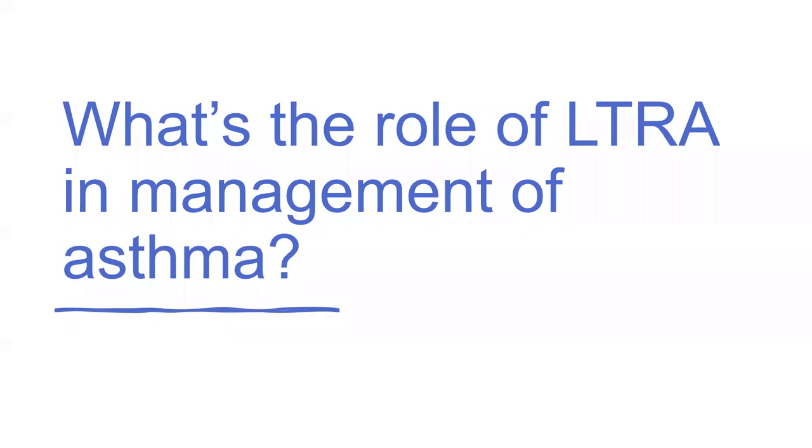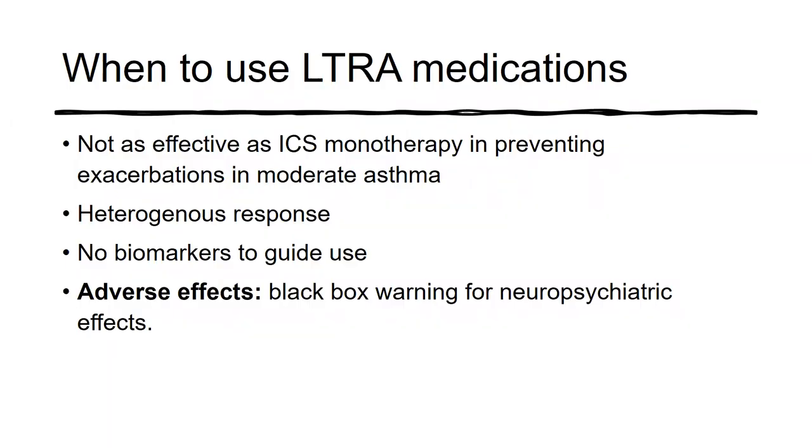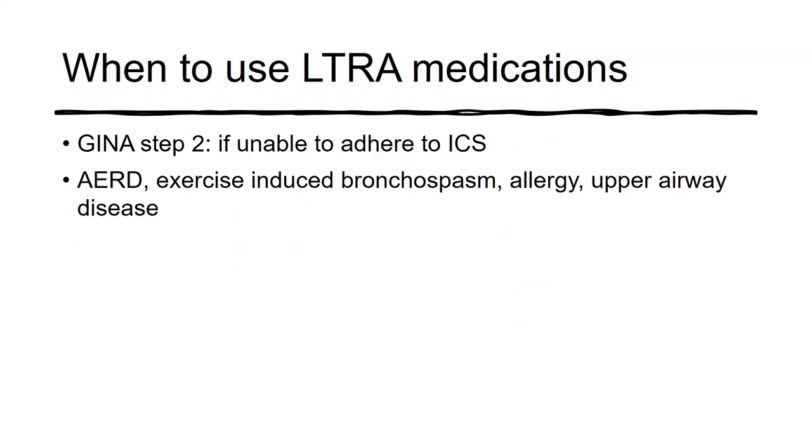Okay, so what's the role of leukotriene receptor antagonists in the management of asthma? Looking at step 1 and step 2, they can be used as alternative options if the patient can't tolerate ICS or prefers not to take them. They're not effective as ICS monotherapy in preventing moderate asthma exacerbations. There are no biomarkers to guide use, and the FDA put in a black box warning for neuropsychiatric effects. So keep that in mind for GINA step 2 patients.